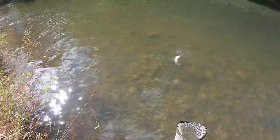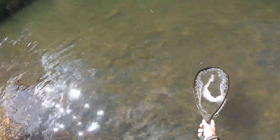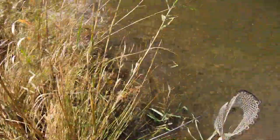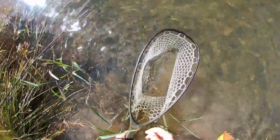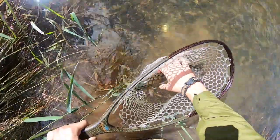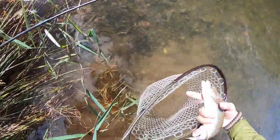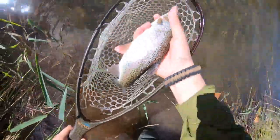That's what we call my buddy Poe. Shout out to Poe. And we got him, all right. Again, I don't know if that's a stocker. Part of me feels like that's a wild rainbow trout. So let's get the hook out of him. Oh, the hook popped right out. Look at that, single barbless hook. Let's take a look at this guy. Pretty sure this could be a wild guy.